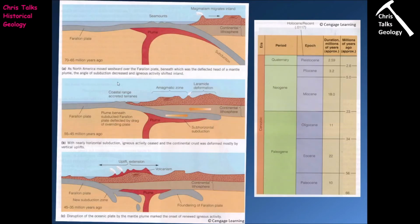So here's our basic model. The Farallon spreading ridge is going to be off somewhere to the left. That's the divergent boundary where new crust is being made. And normally a mantle plume would get stuck under the spreading ridge. However, in this model, we think the mantle plume may well have gotten deflected, and it gets trapped underneath the seafloor of the Farallon plate.